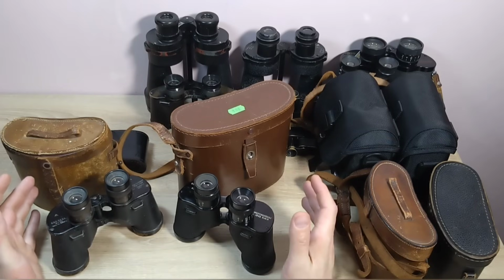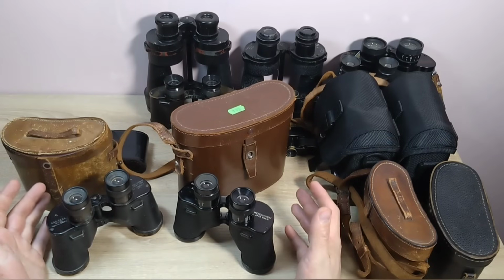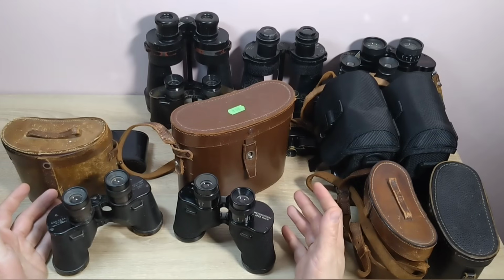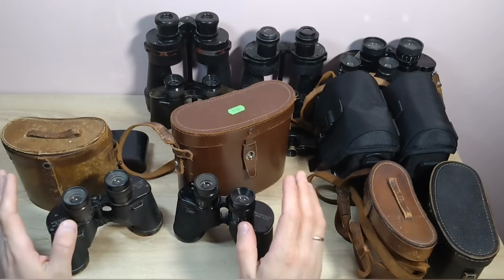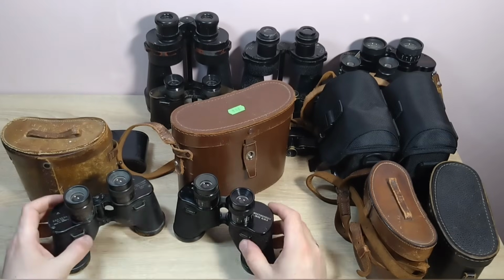In Japan, they could no longer buy it because there was a war with Japan. They probably made the glass themselves, and all the binoculars had the same glass. Maybe something differs, like some cap. That's all.